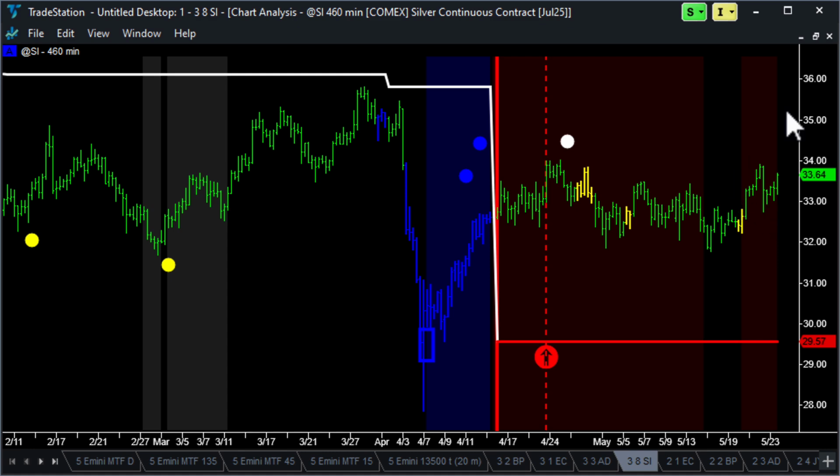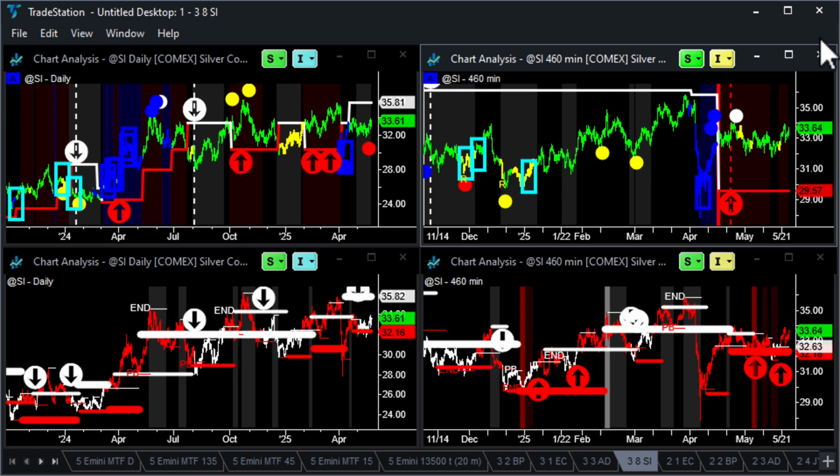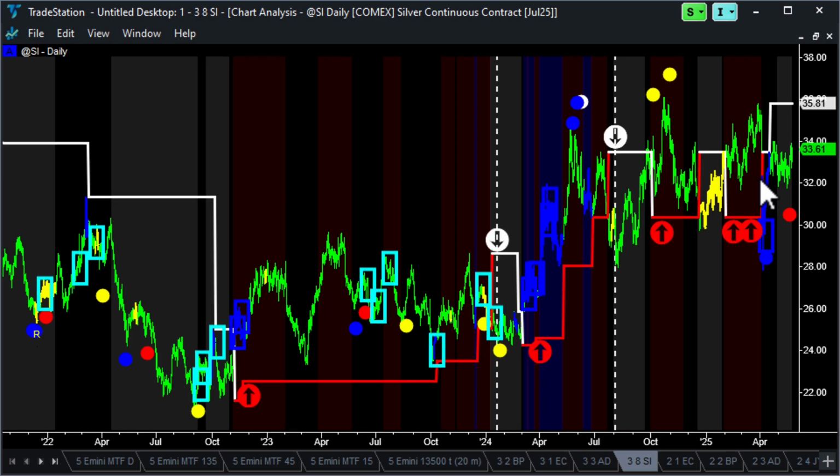So yeah, just bear that in mind when we look at the silver chart, because it'll be confusing on the tick bar chart, but on the 460-minute and the daily chart, it's looking interesting. Here's silver on the daily chart. That spiked down, exhaustion sell, and then we've got a bullish divergence happening at the moment. So getting above 34, getting above 36 could be really interesting on silver.